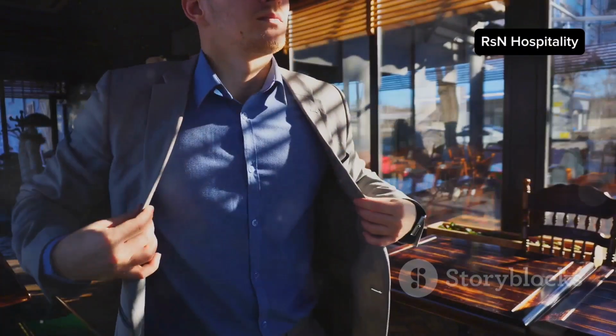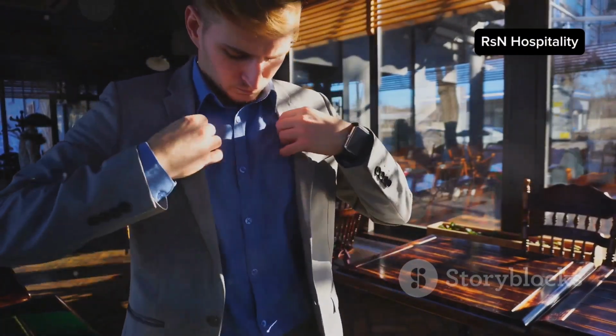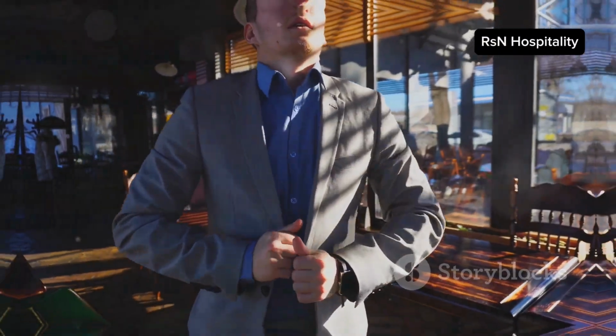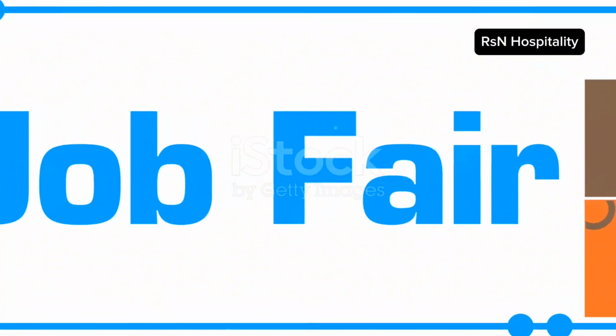Prepare for interviews. Be ready to discuss your skills, availability, and passion for customer service. Dress professionally for interviews. Stay positive and persistent. Job hunting can be challenging, but stay motivated and keep applying. Network with industry professionals and attend job fairs.